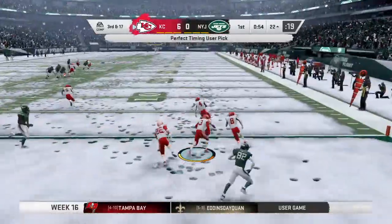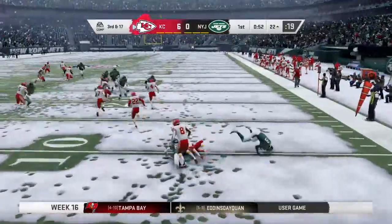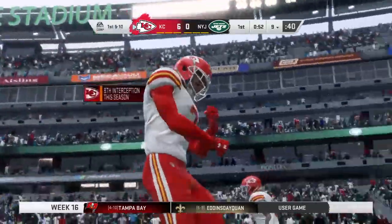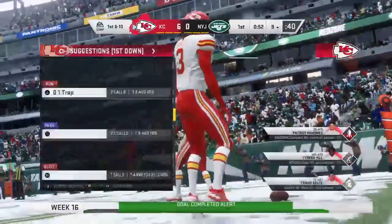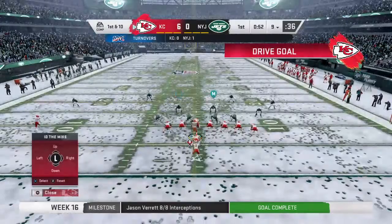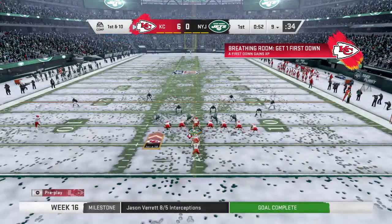And it'll be intercepted. Picked off by Jason Barrett. And not much on the return there. He'll take it only up to the 9-yard line. No doubt a very disappointing end to what was a pretty strong opening drive. They had 3 points in their back pocket. It was there for them.